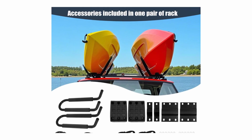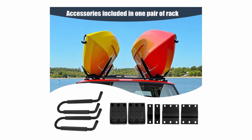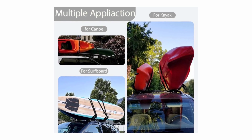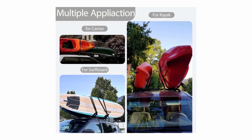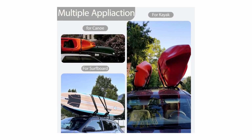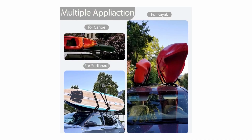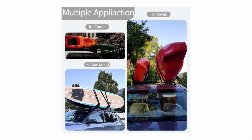It's ideal for users looking for a sturdy, high-capacity rack on a budget. The downside is the lack of compatibility with round crossbars and the absence of foldable features. Overall, it's a solid choice if you prioritize strength and affordability over compactness.